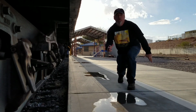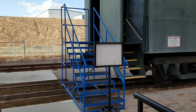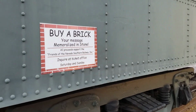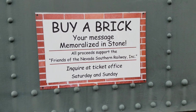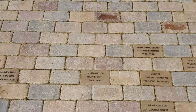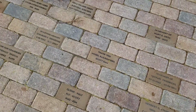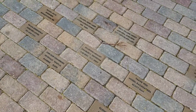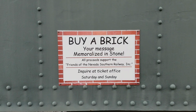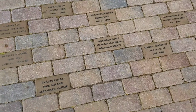You can do this, because there's nobody out here. You can act like a weirdo. Now, a man on the street told me you can buy a brick. No. Not of hash, but literally a brick. You can buy a brick and get it put here. I wonder how much a brick would cost. I may have to look into that and get an Aimless Adventures brick on this little walkway here.